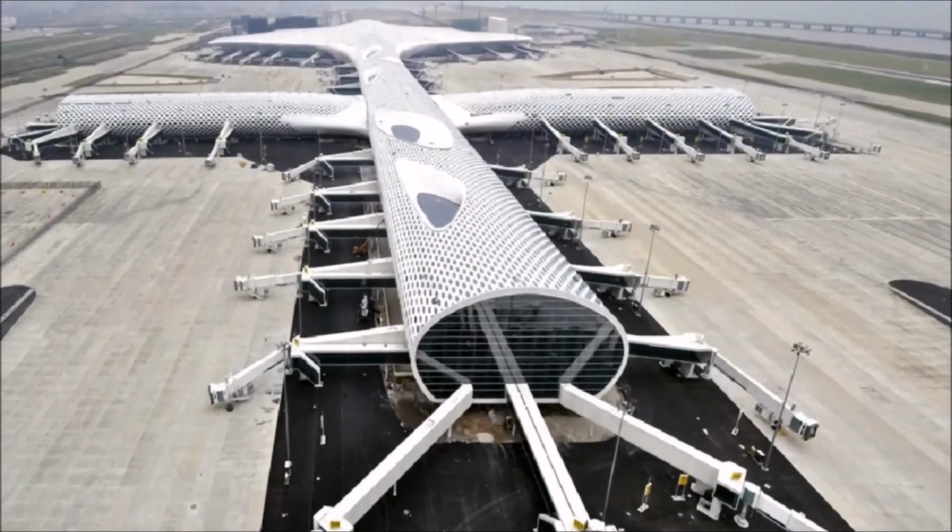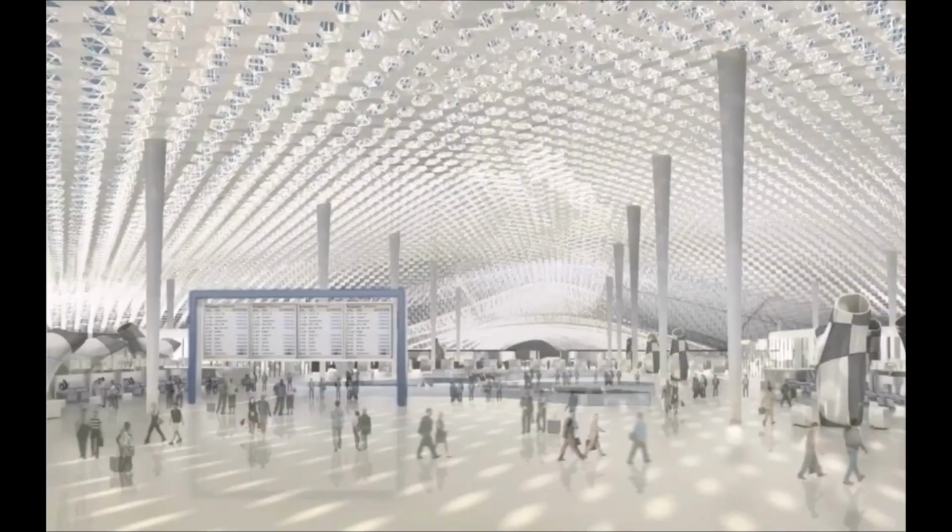Okay, now we can conclude that when more airlines operate at the airport, the airport can gain more revenue from that.